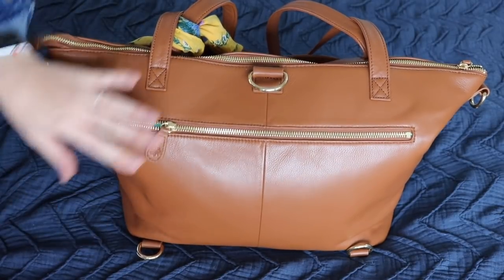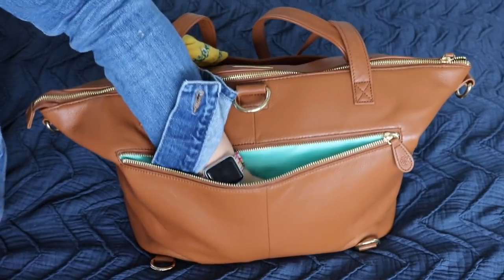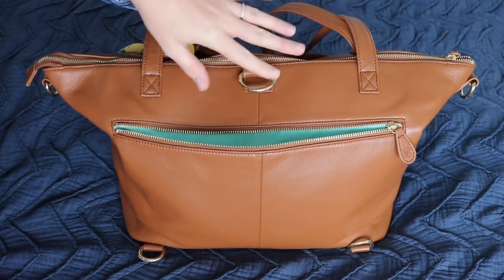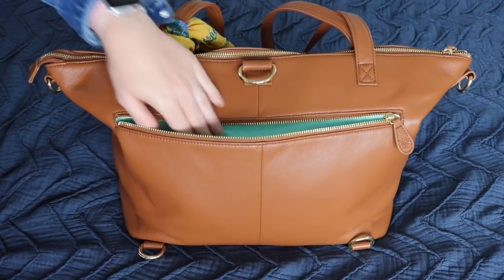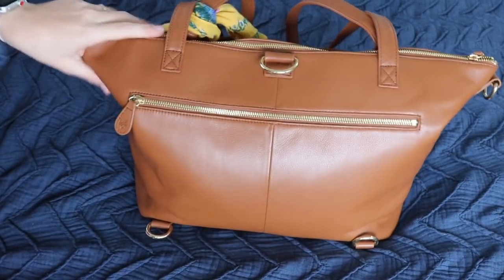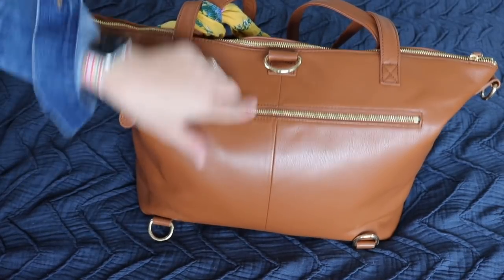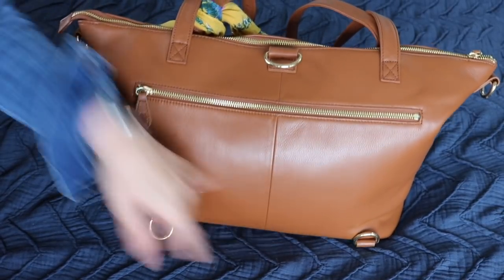On the back of the Lorie is this gorgeous long zipper pocket, but right now I don't have anything in here, but I think this will be a really good spot to put some of the different papers they hand me, all that kind of stuff. It's just nice to have a little bit of extra space right there. On the back here it does have the D-rings so that you can turn this bag into a backpack style bag if you wanted to.